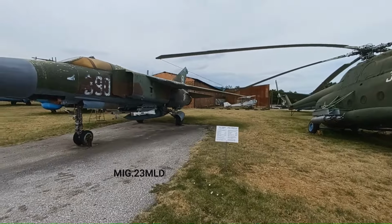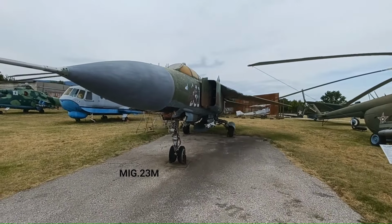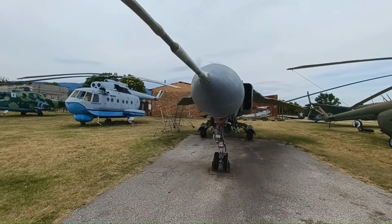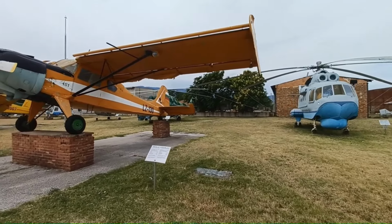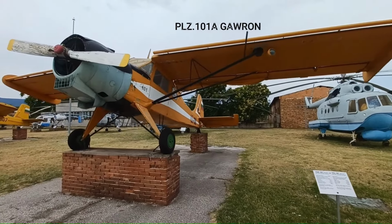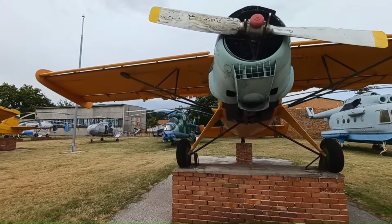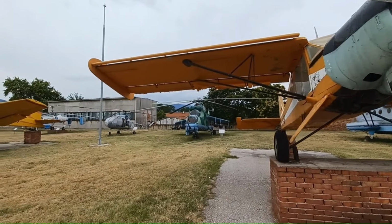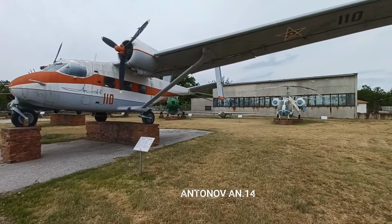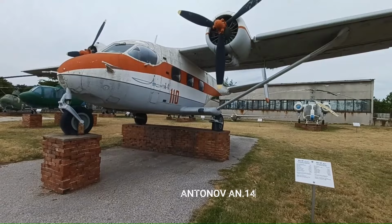And here's another MiG-23, and this time it's the MLD variant. PLZ-101A Goron, and that's Rook in English. It's an agricultural and utility aircraft designed and built by WSK, and that's later PZL, in Poland. And here is another example of an Antonov 14 that I covered earlier in this episode.